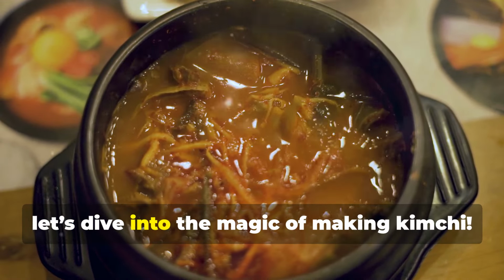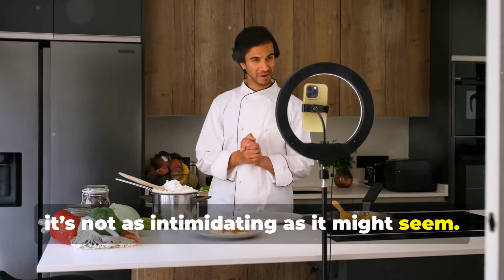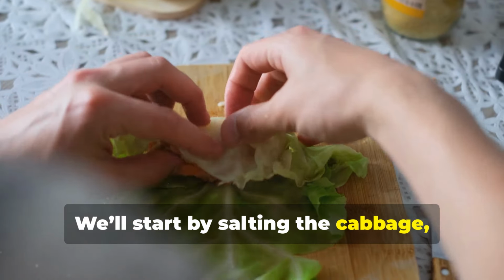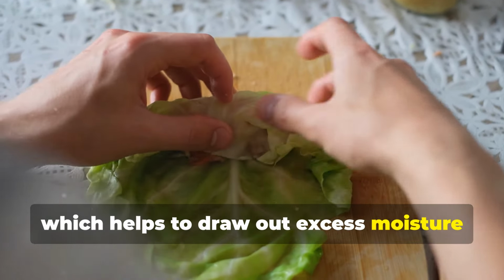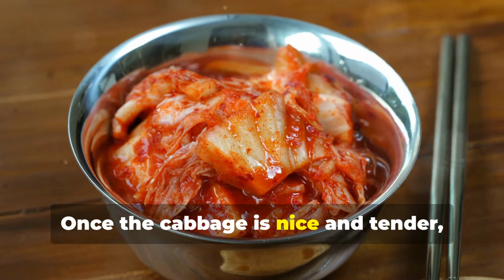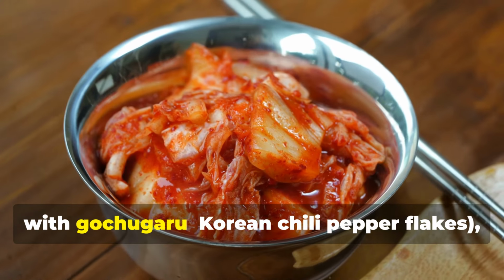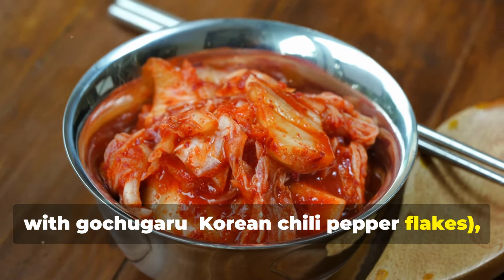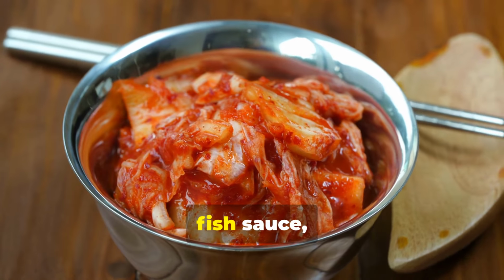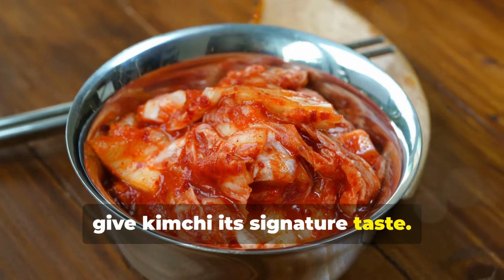Now let's dive into the magic of making kimchi. Don't worry, it's not as intimidating as it might seem. We'll start by salting the cabbage, which helps to draw out excess moisture and create the perfect crunchy texture. Once the cabbage is nice and tender, we'll mix it with a flavorful paste made with gochugaru, Korean chili pepper flakes, ginger, garlic, fish sauce, and a few other secret ingredients that give kimchi its signature taste.